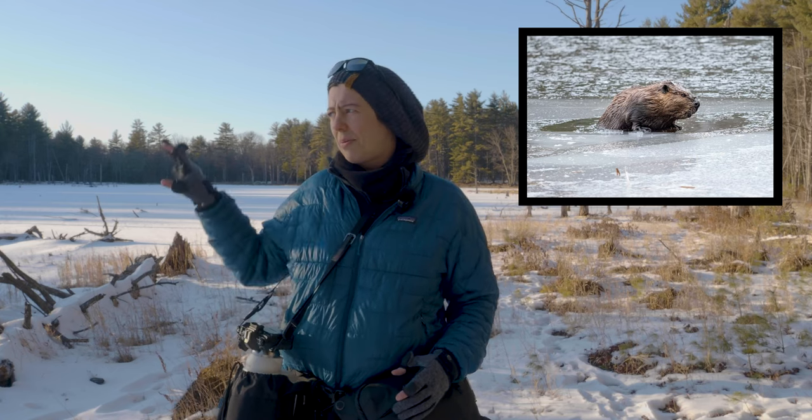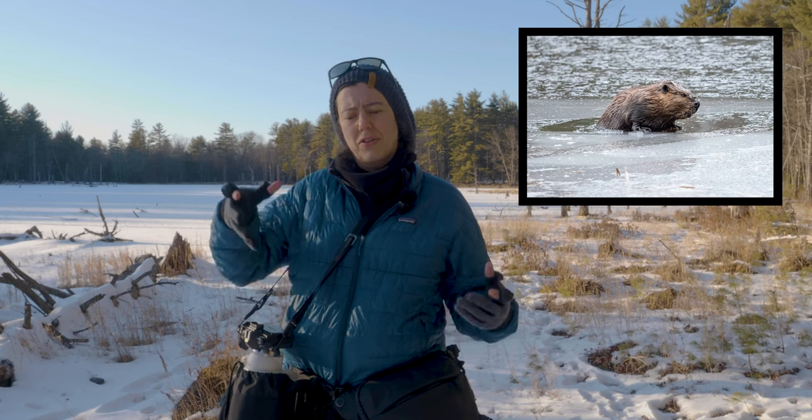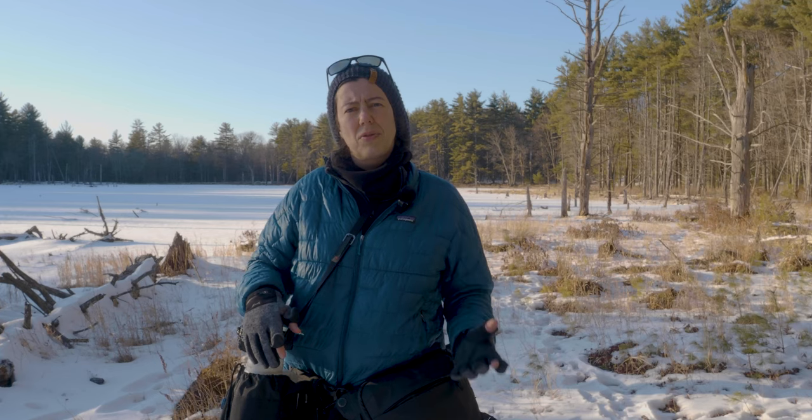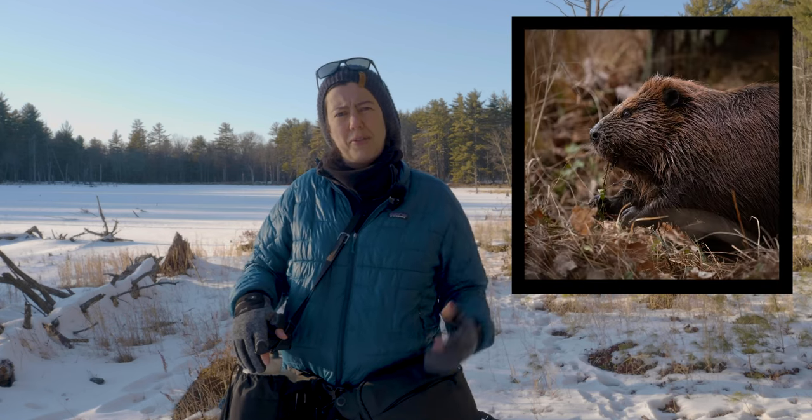And they have some food cache that they have on the pond, so they can just get out of the lodge, eat whatever they had stored during the summer and fall, and then go back in the lodge. So I don't see them as often, especially this year. I haven't seen them very, very often. And otherwise, here are a couple of pictures.